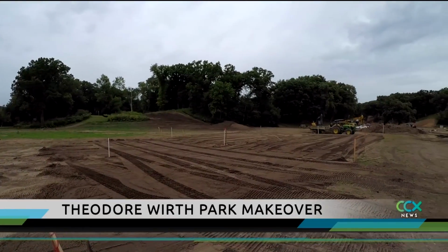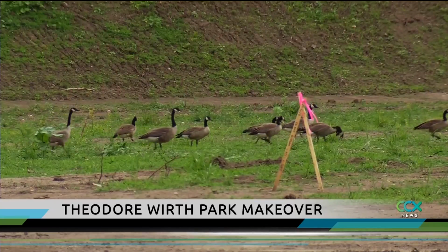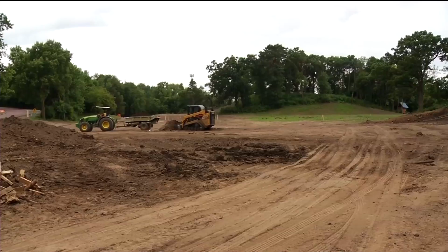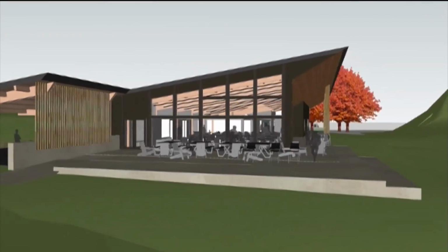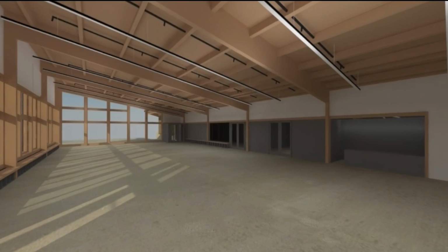You can start to see the pad where the building is going to be sitting, and if you are out on the golf course, you can see the configuration of the new golf holes. Theodore Wirth Park is a work in progress. A new 14,000 square foot community center is currently under construction. It will be called the Trailhead, and it will change the park's look.